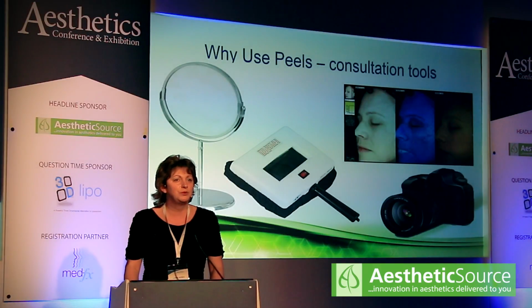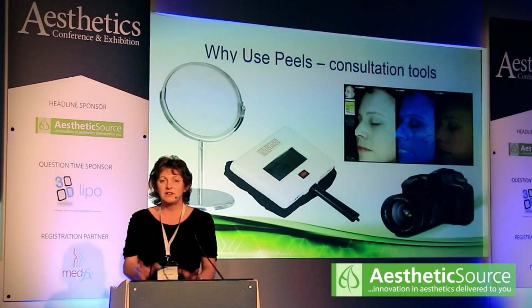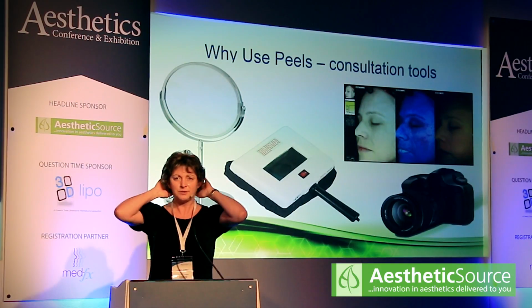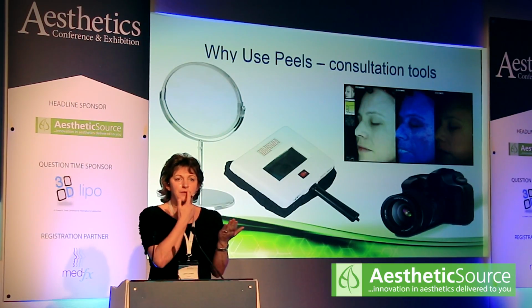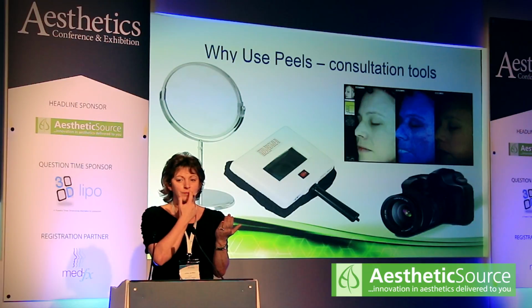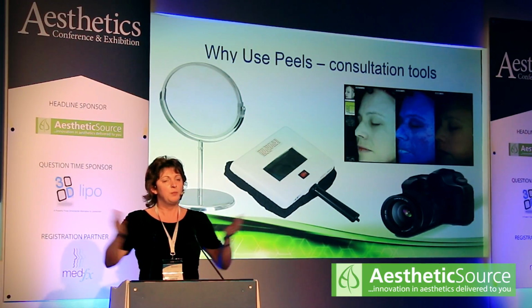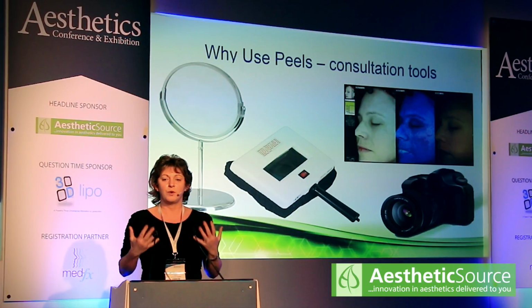What consultation tools do we have? Well, we have mirrors. We can all look in mirrors. But I find if I give my mirror to a patient, they sort of flick their hair and look at themselves, and they focus on one wrinkle. Okay? So I try and get my patients to look in a big mirror, not a little mirror. But a big mirror still reflects back on what they're looking at.